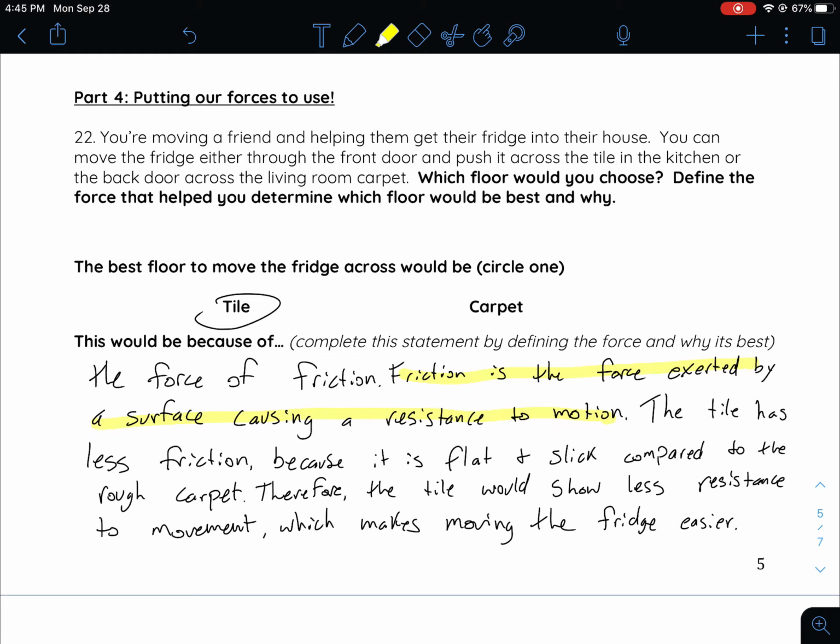The tile has less friction because it is flat and slick compared to the rough carpet. Therefore, the tile would show less resistance to movement, which would make moving the fridge easier. So if you think about it, sliding it across the tile rather than having to push it through that rough carpet, it's definitely going to be easier because of friction on the tile.